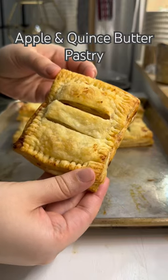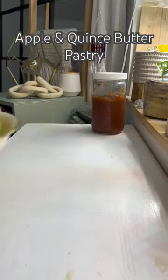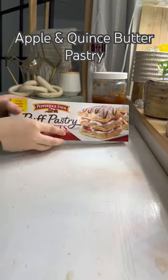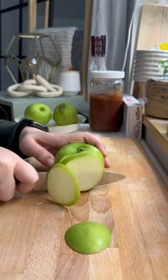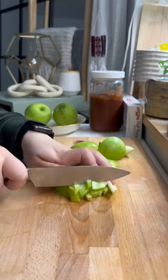Let's make these delicious pastries with some leftover quince butter. Let me just admit that I made way too much of that butter, and now I'm just trying to find creative ways to use it up. So today's experiment is going to use apples and puff pastry to hopefully make some good pastries.